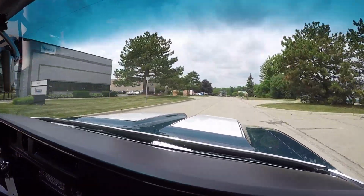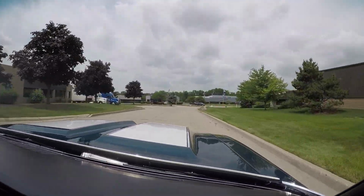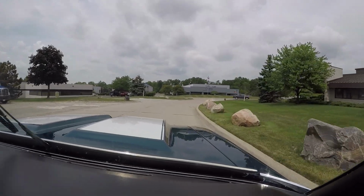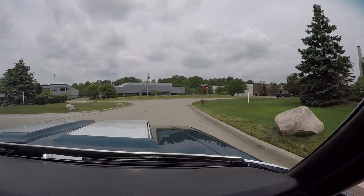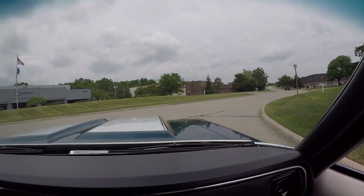It does have electric top, and it looks like it's got high and low wipers here. The wipers are working. Just amazing, and even the horn's working. I mean, the car is sweet, guys.